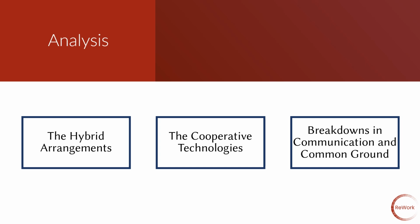In the analysis of the selected empirical cases, we focused first on the hybrid work arrangement, asking who the actors are, what their professional disciplines are, and how the actors unfold their activities during the cooperative work. Secondly, which cooperative technologies are used in the different hybrid work arrangements, and thirdly, which breakdowns and successes appear in the communication during the collaboration presented in the selected empirical cases.